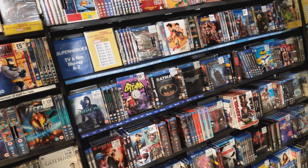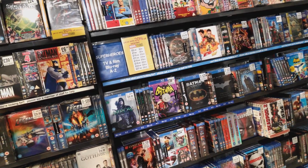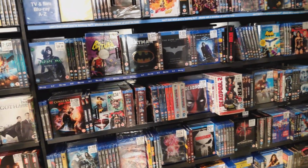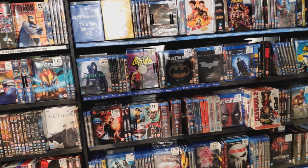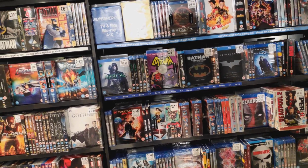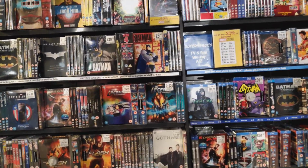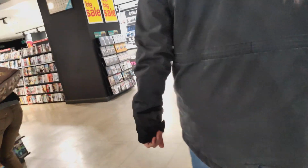So came over to the superhero section looking for the latest Spider-Man film. Sadly, there was a distinct lack of the Marvel films, which I couldn't really understand. I can only assume it was some sort of supplier issue. As you can see, some of these prices are very, very high for what the products are.